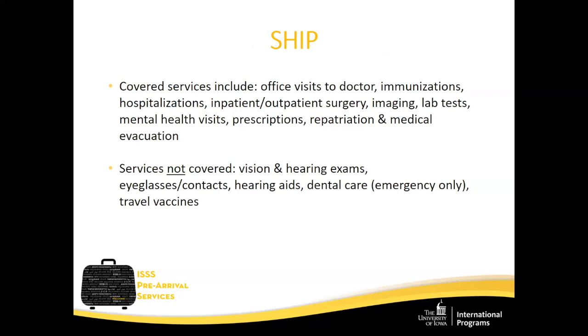Some services that are not covered by the plan: vision and hearing exams, the purchase of eyeglasses or contacts, hearing aids, and dental care. Dental care is only covered if it's an emergency, and travel vaccinations are not covered.